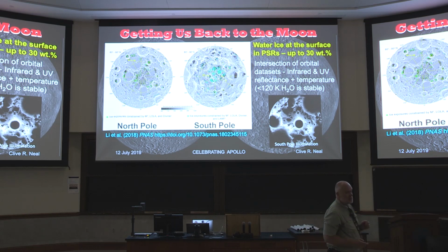Then we look at the latest discovery. It's integrating lots of different data sets that we've got from around the moon, and those little dots represent a reflection at the surface where we think there's 30 weight% water ice at the surface of these permanently shadowed craters. Now, these permanently shadowed craters, their average annual temperature is 40 Kelvin, minus 233 Celsius. It's a little chilly. So there's going to be a challenge trying to get there to harness that.